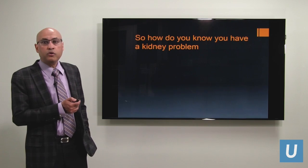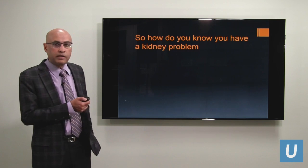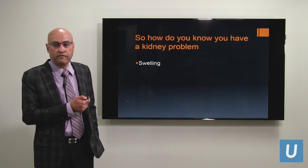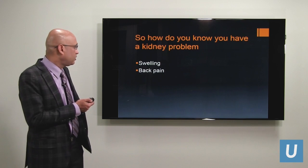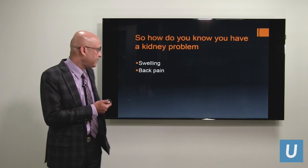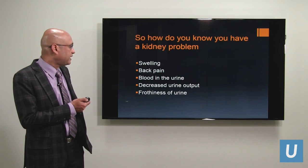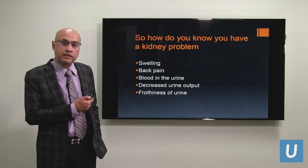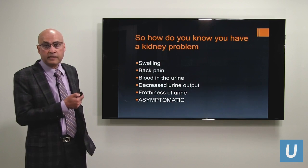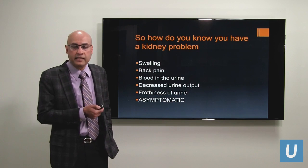So how do you know your kidneys are not working properly? When you have kidney disease, you can have multiple manifestations. One could be as simple as swelling. Your hands are swollen, your face is swollen, your legs are swollen. You can have back pain. As I mentioned, kidneys tend to reside in the back area. You can also have blood in the urine. You can have protein in the urine that can appear as frothiness. Your urine output could be dropping. Or there could be some other manifestations, what we call non-specific. You can have fatigue and nausea.